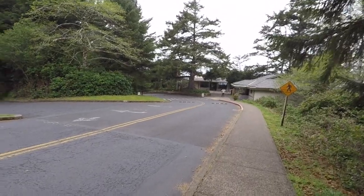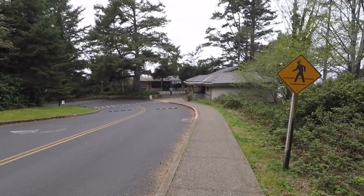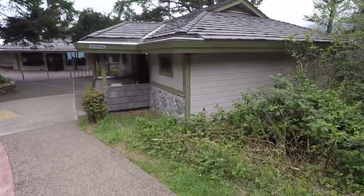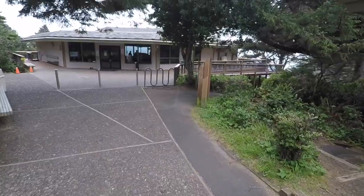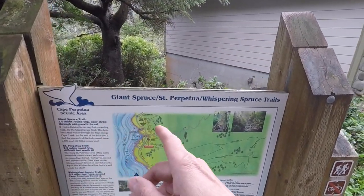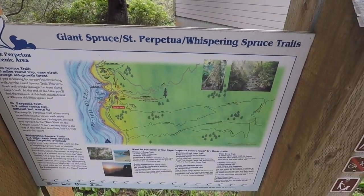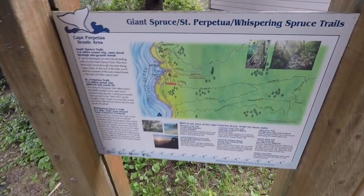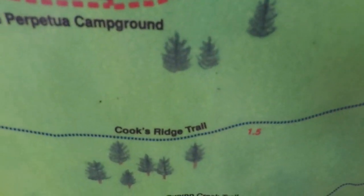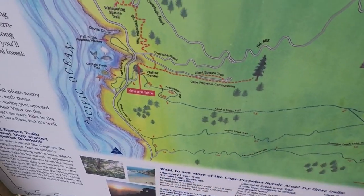I like it. This is a fee area. There's a fee required. I've got an America the Beautiful pass. I'll take you guys out here on the deck and show you the view. Restrooms here. Looks like they're cleaning them right now. I've done the Giant Spruce Trail before. I think Cook's Ridge Trail is the one we're gonna do today. It goes all the way around.